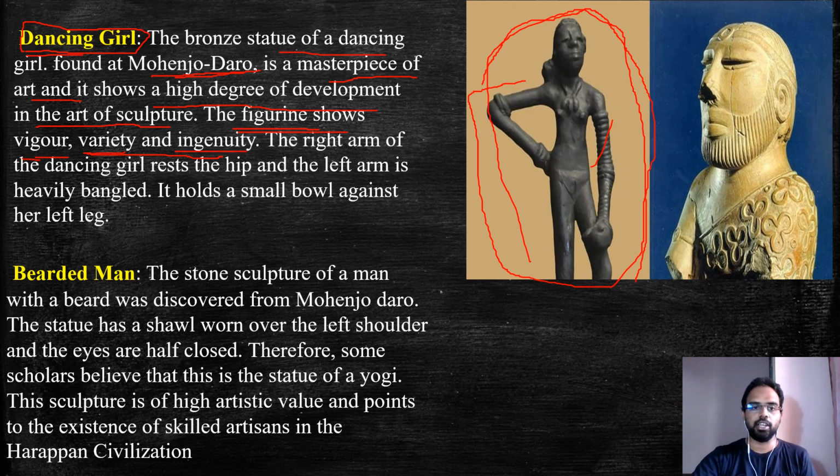So what do we mean by vigor here? Vigor means the strength of the sculpture made. The statue is very strongly made. That shows how strong it is. That is vigor. Variety means the creativeness adopted in this statue. And ingenuity means originality. It is not something imagined and created. There must definitely have been this kind of women living, and they made it as the original. So that speaks about the ingenuity.